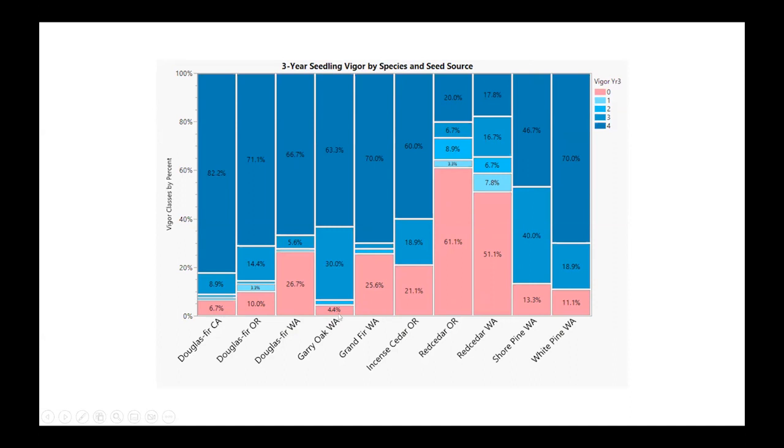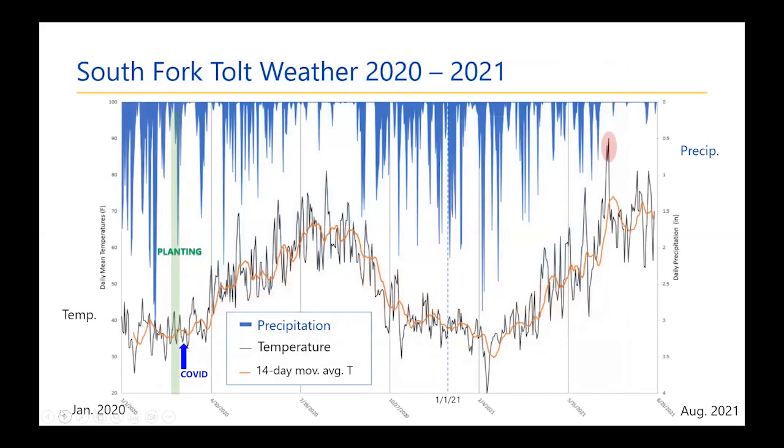And for the Gary oak, the difference in survival between the planting blocks, the outwash and the hill slope, was not significant. I have to mention that it is hard to compare vigor between the species because of the different habitats, growth habits and morphology. Gary oak is the extreme outlier in how slowly it grows, but all of them have different growth patterns. So now, about the weather.